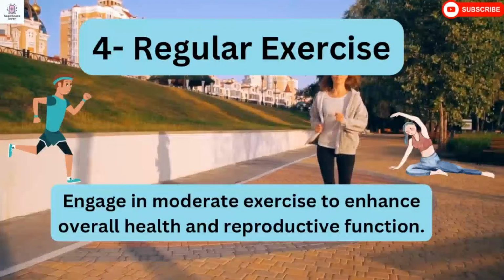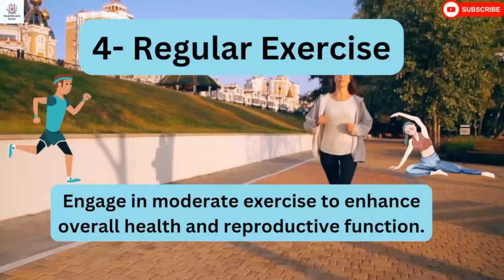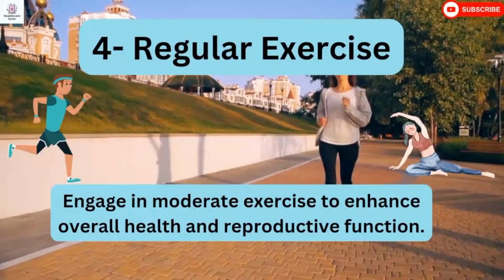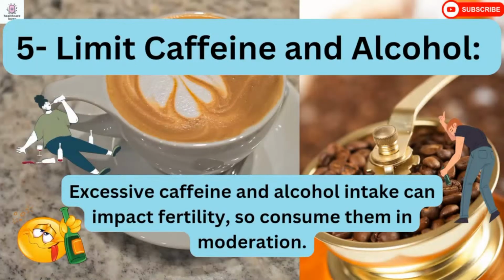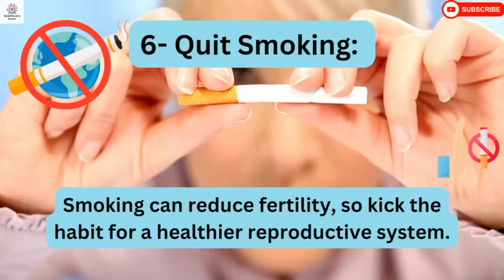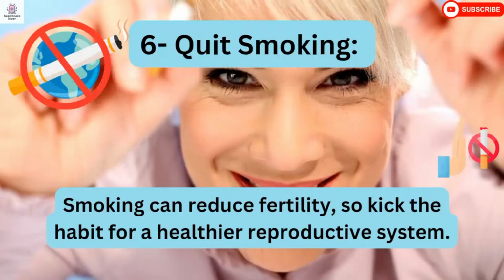4. Regular exercise. Engage in moderate exercise to enhance overall health and reproductive function. 5. Limit caffeine and alcohol. Excessive caffeine and alcohol intake can impact fertility, so consume them in moderation. 6. Quit smoking. Smoking can reduce fertility, so kick the habit for a healthier reproductive system.